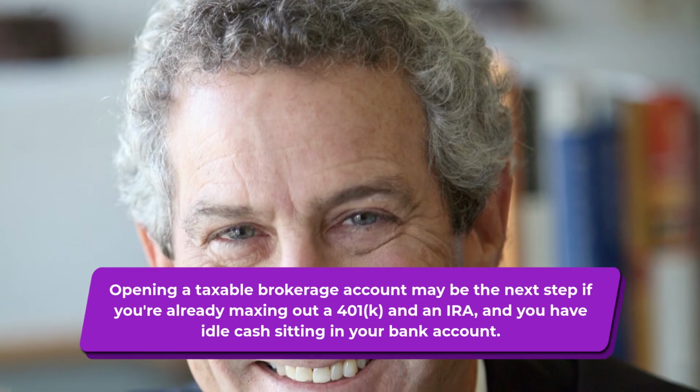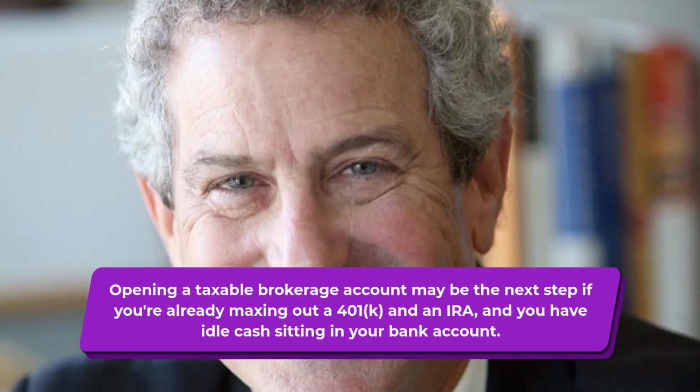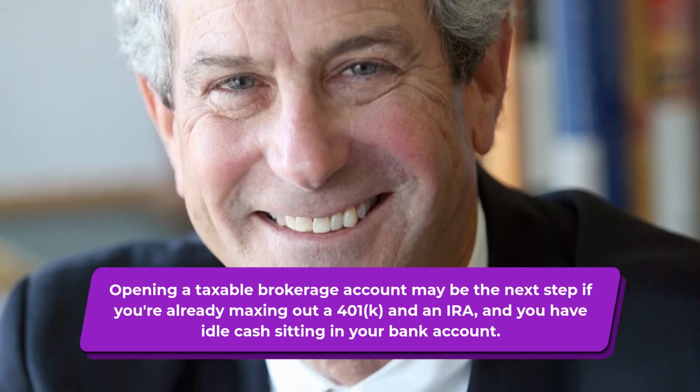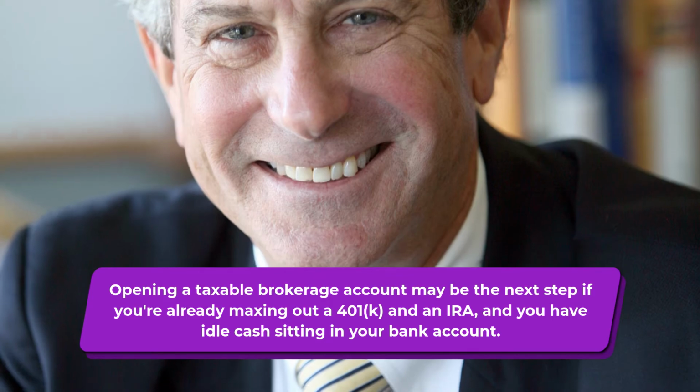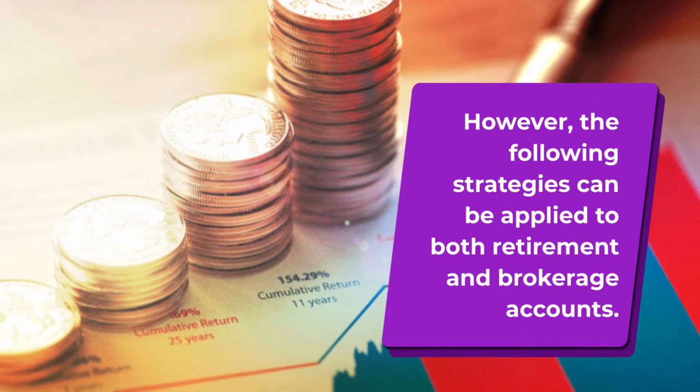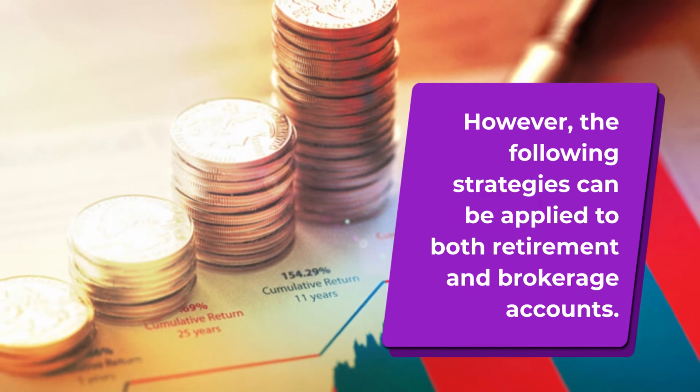Opening a taxable brokerage account may be the next step if you're already maxing out a 401k and an IRA, and you have idle cash sitting in your bank account. However, the following strategies can be applied to both retirement and brokerage accounts.